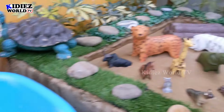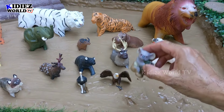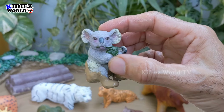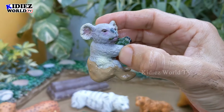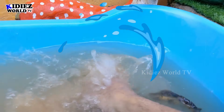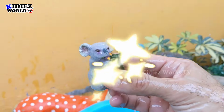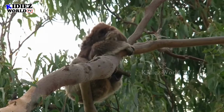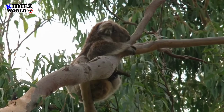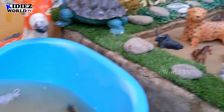And the next one we have is a sweet little cute koala, which is a very cute wild animal. Koala is a bit lazy animal. Let's watch him. Here we go. The koala is clean. Let's check out the next one.